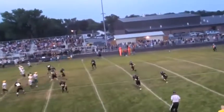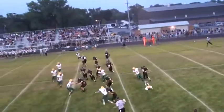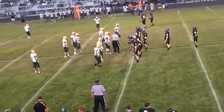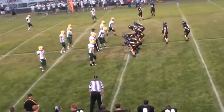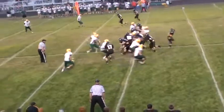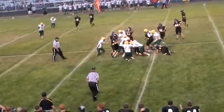So 9-7. Ball is grabbed by number 7, Darren Johnson for the Tigers. He crosses of the 2012 season here in the Northeast Conference. Tied at 7, good hard-hitting football as they hand it right up the middle.